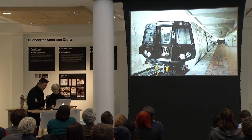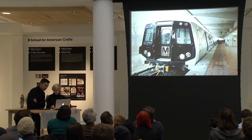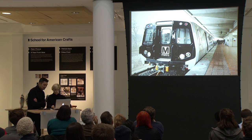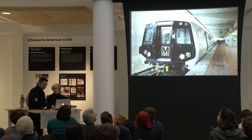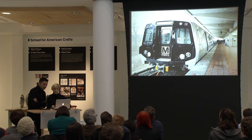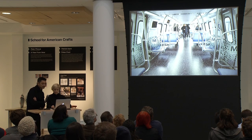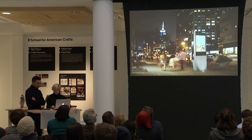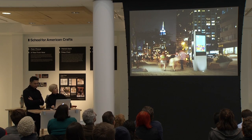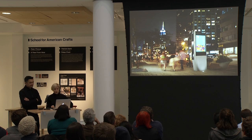The first train set started the test run last year in January, and it's scheduled to start passenger service in a month or so. So you can see very much like our concept design realized. Then this is one of our latest projects. In fact, it is still ongoing as we speak.